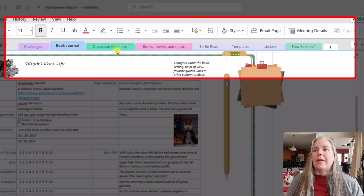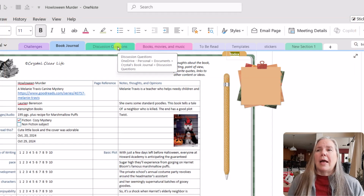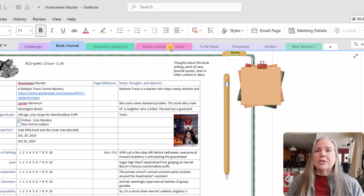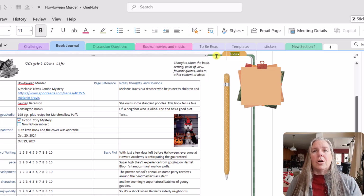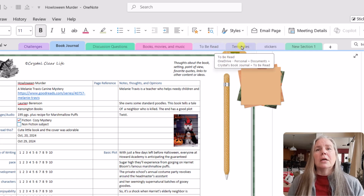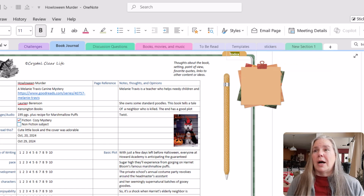And I have book discussion questions from when I used to run a book group. So I have lots and lots of book discussion questions, a section for movies, books, and music that I would like to read or take into my TBR. So here's my TBR right here. Here are page templates. There are stickers that have to do with books. And I just love my book journal. I use it a lot.